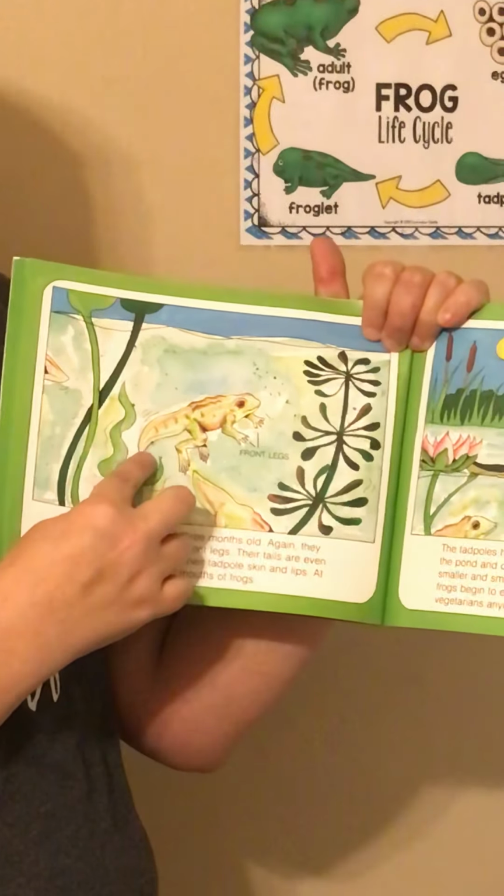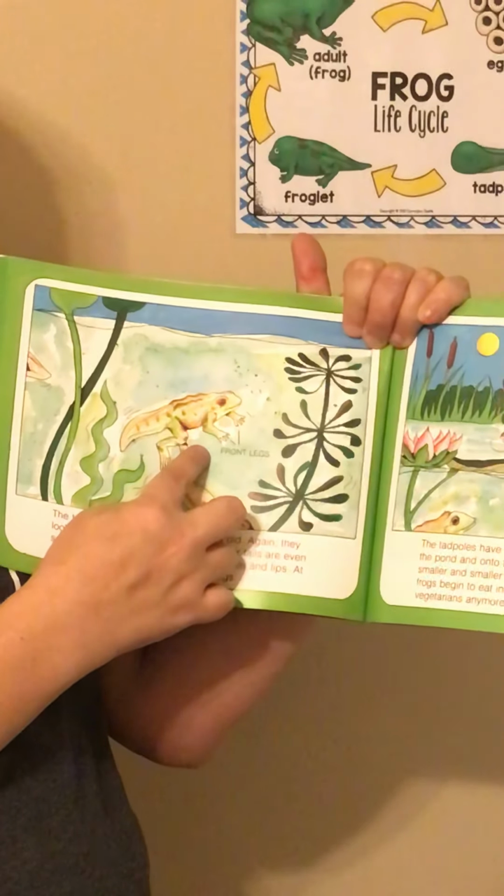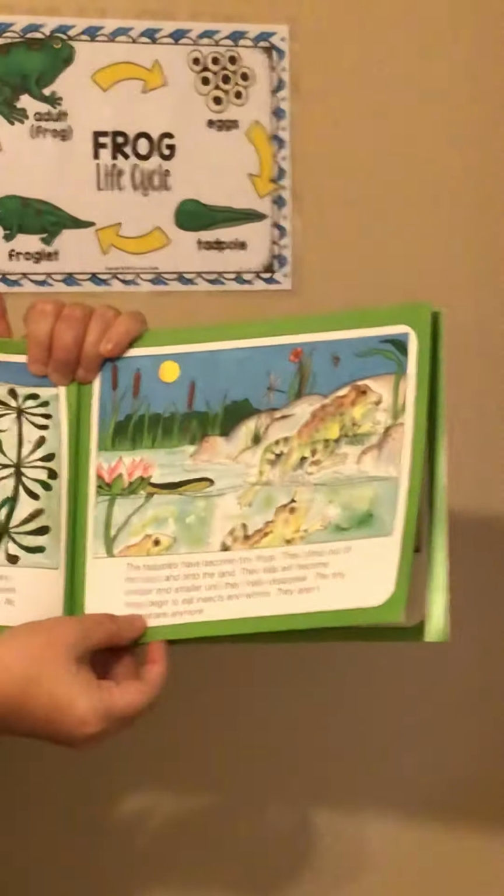So they still have a little bit of a tail, but they're starting to look more and more like frogs, aren't they?